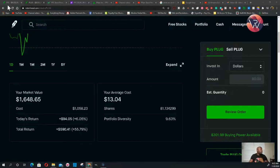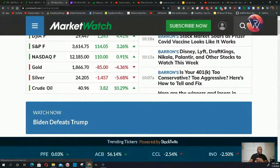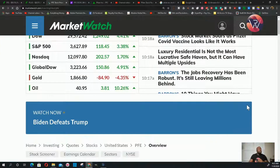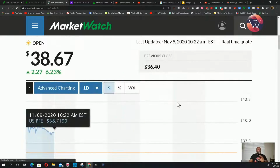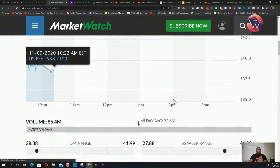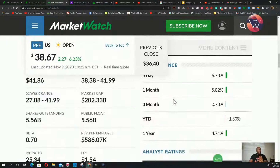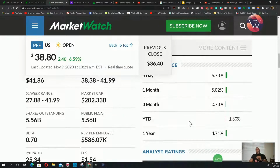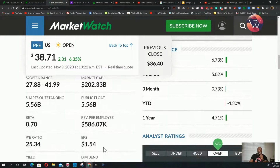Okay, so let me move on to Pfizer. We're still doing Pfizer. I had to buy those shares very, very quickly, though. I know Plug may be exploding right before my eyes, and I had to get onto that money. Now, let's just look at MarketWatch for the performance as well as the dividends. The performance year to date is down 1.3%. Then look at their EPS.